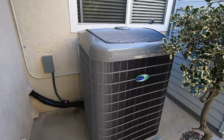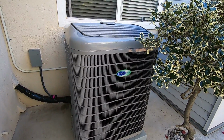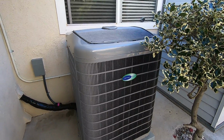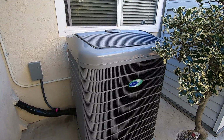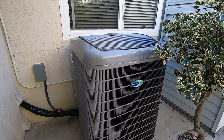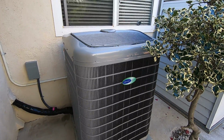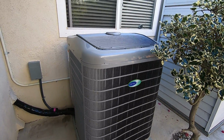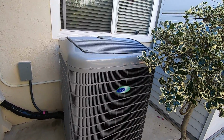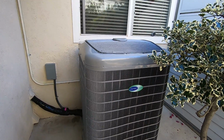This unit will hit several different speeds from 25% capacity to 100% capacity. That means it will run at different speeds depending on the demand on your house, so how hot and humid it is inside, how hot and humid it is outside. It talks with the furnace as well as the Infinity control thermostat to determine what it needs to run at, if it needs higher speeds to cool your house, or if it can lower its speeds to maintain that temperature. Okay, so at this point I'm going to take you inside the garage where we did the furnace and coil and show you that.